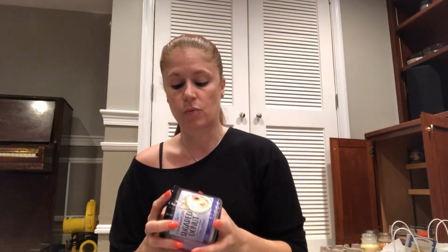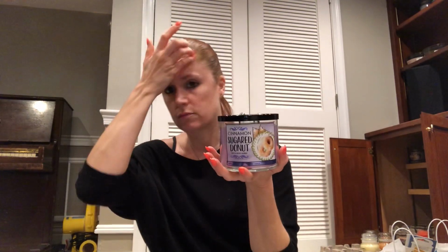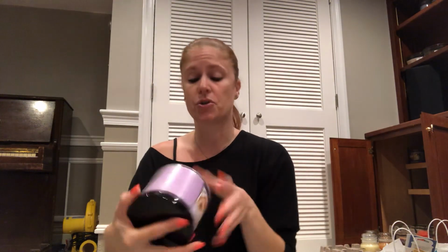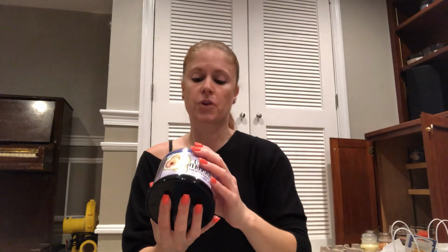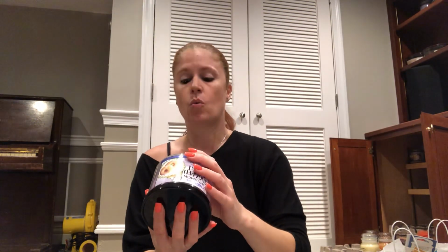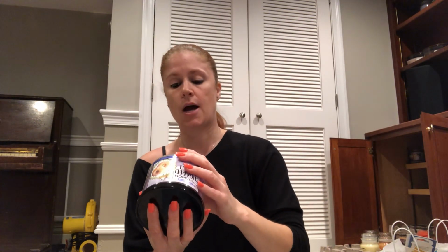So I think what I'll do once I finish burning it is clean it out and use it to store things in, like hair clips, just so that I can keep it in my house because it's really cute. And the notes are, let me get to that: old-fashioned donut, definitely; crushed nutmeg, a lot of that; white cinnamon, definitely; and sugar. It doesn't say sugar, but that's what I smell.